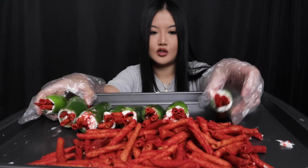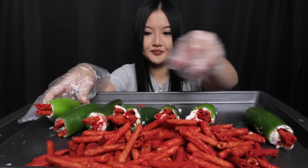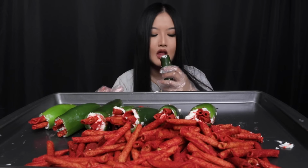These are just huge. And they're falling everywhere. I gotta push them in a little bit more because I don't like how there's like nothing at the bottom here.